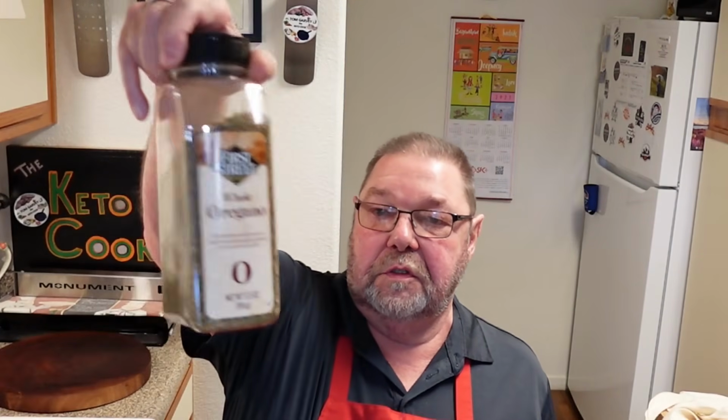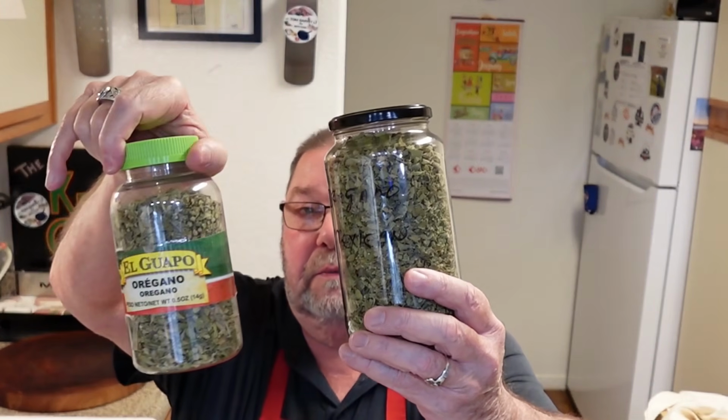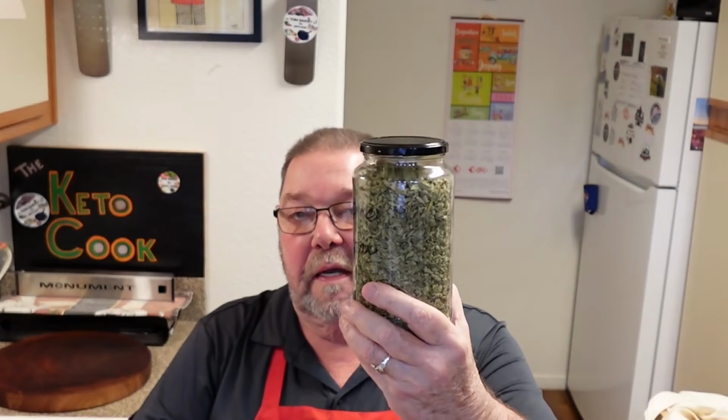Now, there again, Mexican oregano. Give it a try. Much cheaper than regular oregano. This right here is almost $10 or $12 for this size. And this, there was a bag left of it. It's close to almost three-quarters of a pound, and I got it for like $2. I mean, you can't go wrong with the flavors on here.